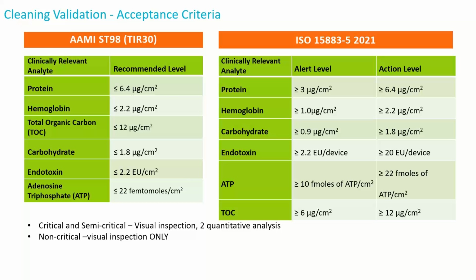So protein is a marker you'll always want to do. And then your second marker, or your second analyte, you'll want to make sure you just choose a clinically relevant one. So if your device sees blood contact, you'll want to choose hemoglobin. If it doesn't see a lot of blood contact, then maybe TOC would be the next appropriate one.